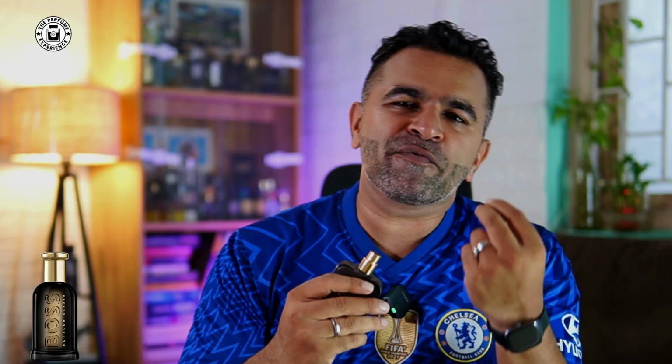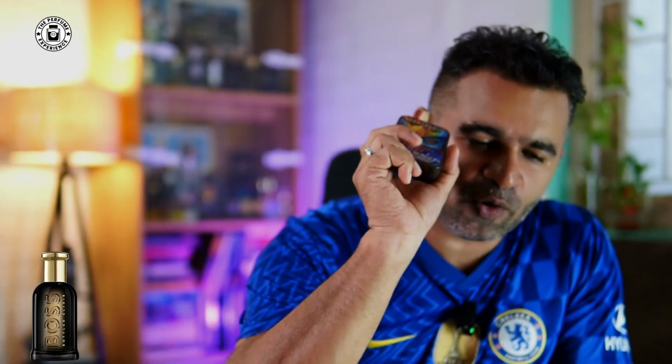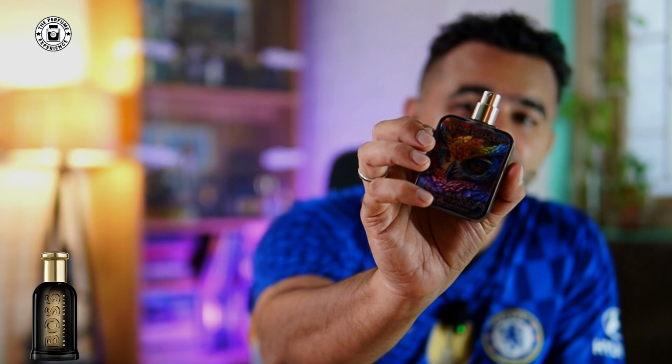It's got that little bit of sweetness because of cardamom, and the woody vibe is like very smooth, very, very beautiful. And the thing that I like is why I consider it a gem, because this is very close to the way the OG is. So if you kind of like Hugo Boss Elixir and you are looking for a good replacement for it, you should consider this.